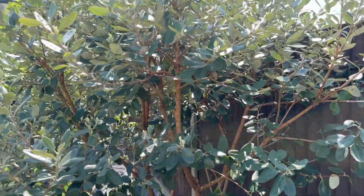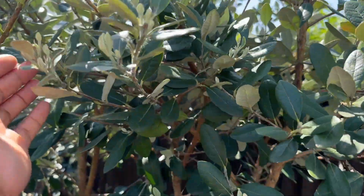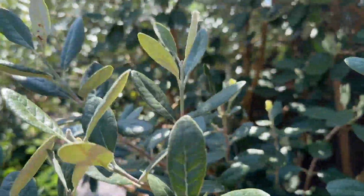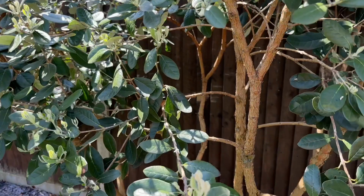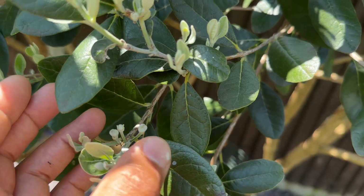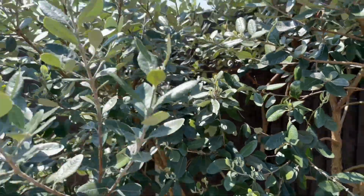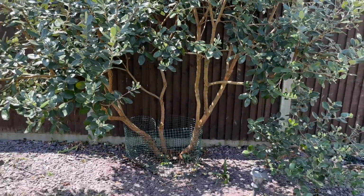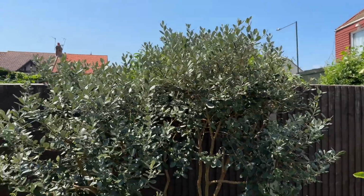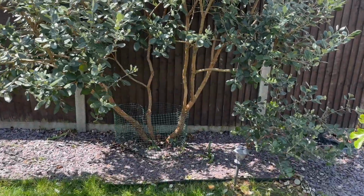Over here is my large unknown, as I said before, and this is also pushing out quite a lot of new growth. Also a little bit behind than last year. We had a very cool start to spring, but we do have some flower buds here and lots of new growth. This one is a beautiful specimen, guys. Look how large that is. I will give it a prune back after the summer. But yeah, a lovely specimen.